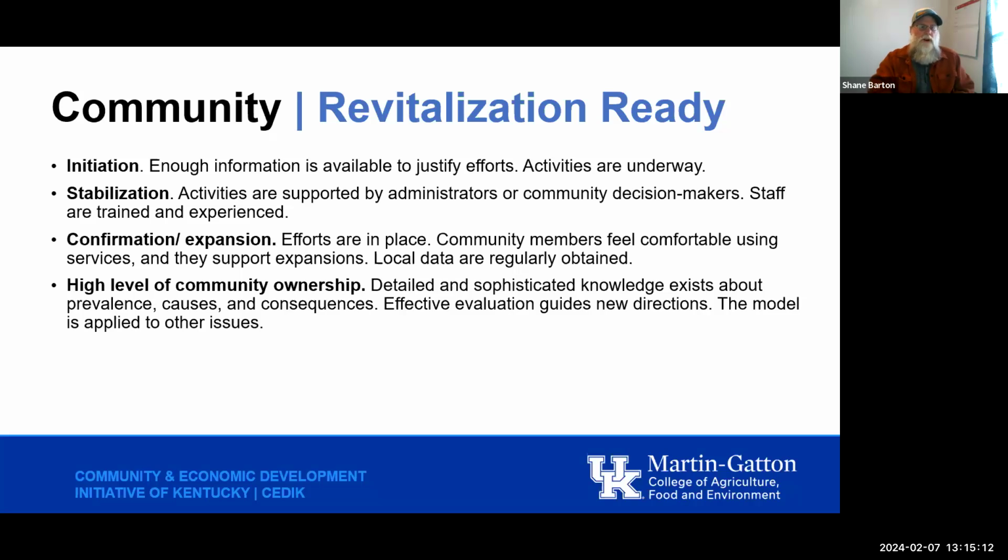Now, the last stage here really is what we all aim for. This is community ownership. This is when there's a detailed and more sophisticated understanding of the issue and how to solve the issue. There is an effective evaluation unfolding where we know how to revise or take different steps or improve our impacts or amplify our impacts. And we're starting to model what we're doing, or perhaps other people are starting to model our effort as best practice. This is where the community is owning it, and the community is moving things forward. That's the goal.